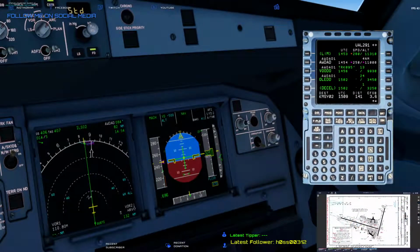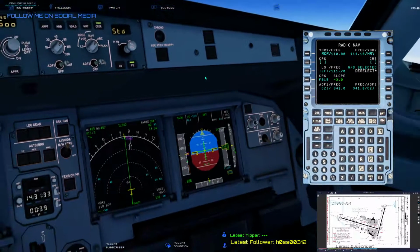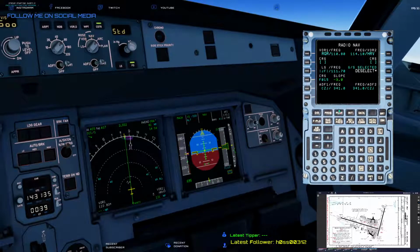Flying, RadNav tuned to the Harvey VOR. That's it, that's our arrival briefing. I will do my PA then.